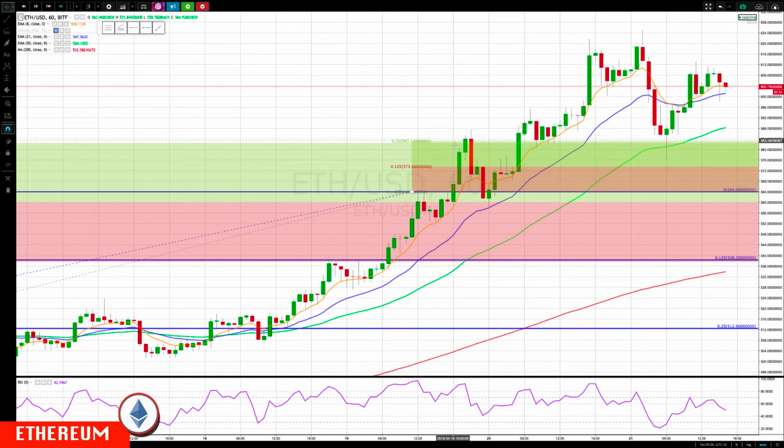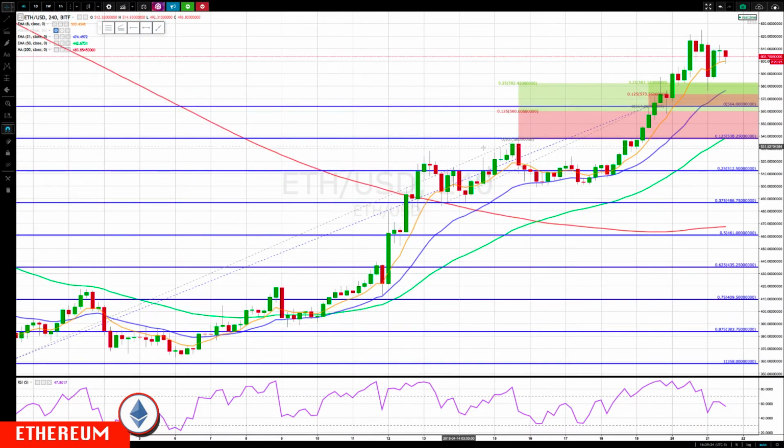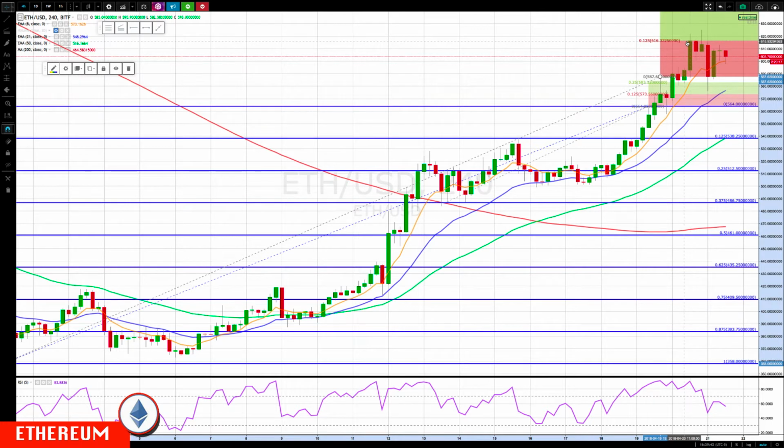So here's where it pulled back in the 1-hour rotation zone, rotated back up, and price was pushing up on the 4-hour. That's a very aggressive entry. So we can then update these levels. The major levels are here. Look at that close right there, 616 straight on it.